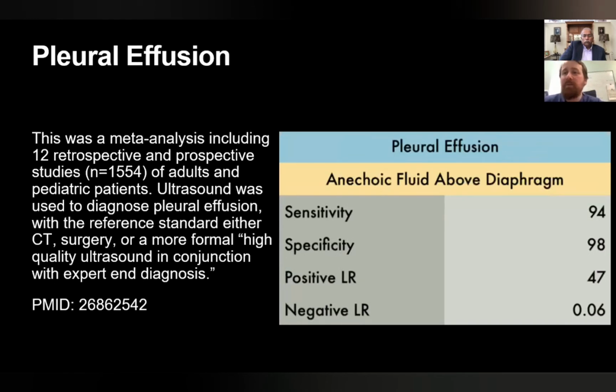Our respiratory colleagues tell us that they've been using pleural ultrasound for years. Pleural effusions and their workup have been part of a standard respiratory assessment for a number of years. This is another meta-analysis, of over 1,500 patients. Ultrasound compared to CT had 94% sensitivity, 98% specificity, with a very strong positive likelihood ratio and a very, very good negative likelihood ratio. So we can use it for assessment of heart failure, and we can use it for assessment of pleural effusions.